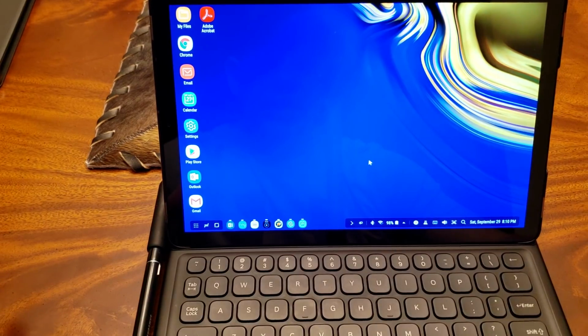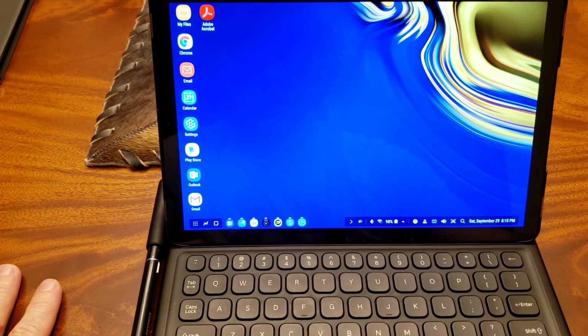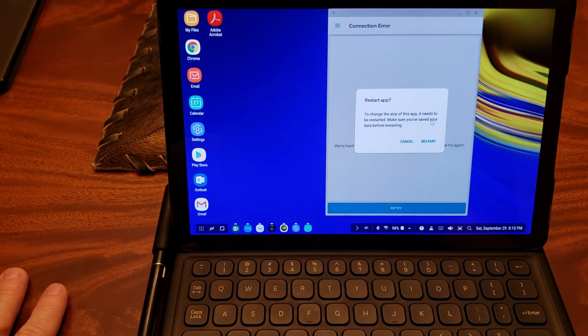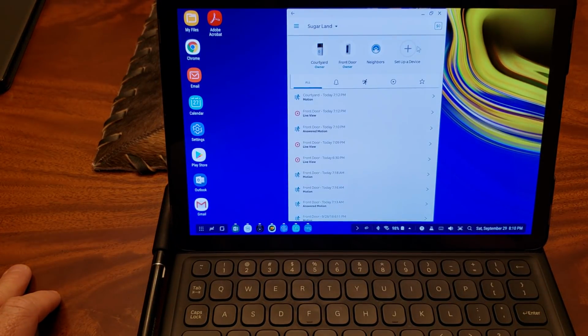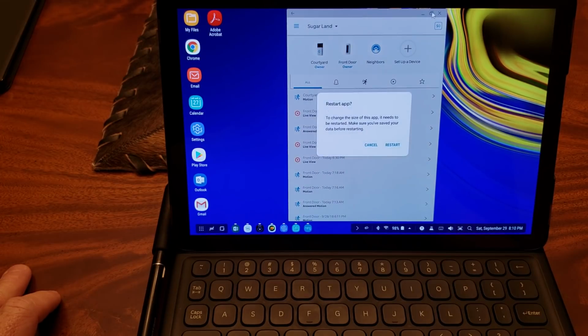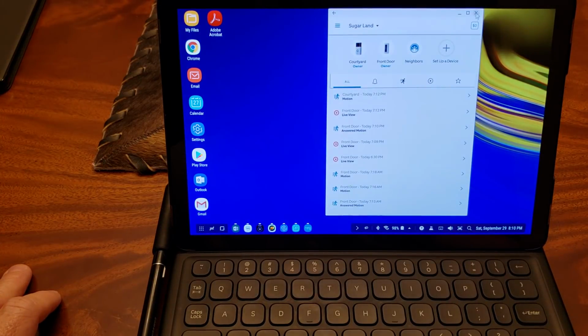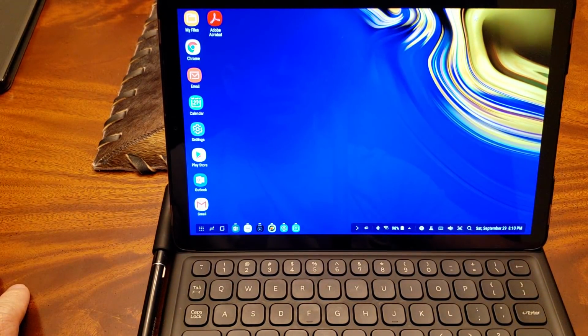So remember I was telling you that Ring doesn't seem to play nicely in Dex mode. When I click on this, it says it won't go into the full mode, and it will ask you, do you want to restart this app? You're going to get that a lot in Dex mode for apps that still are not set up for Dex. And even so, here's an example where literally this app will not expand in Dex mode. It just will not do it.